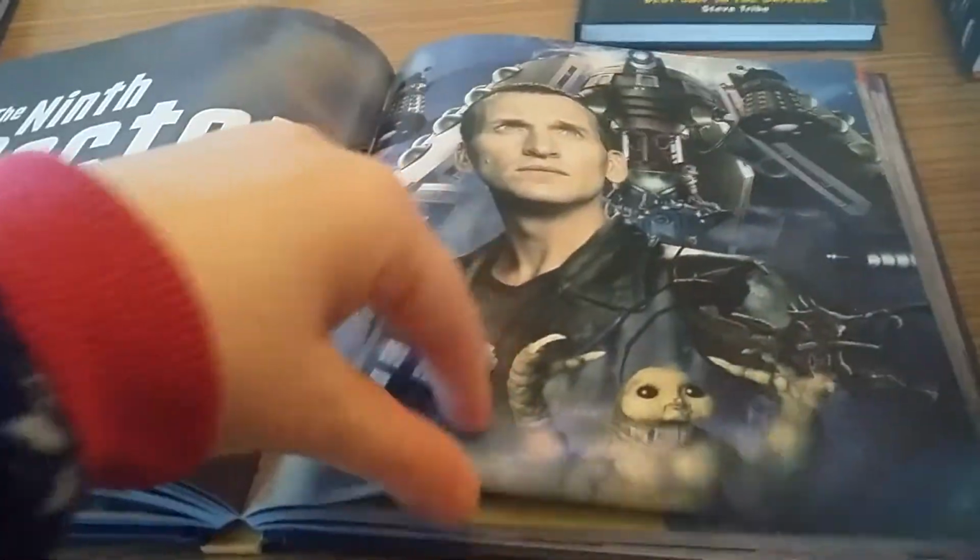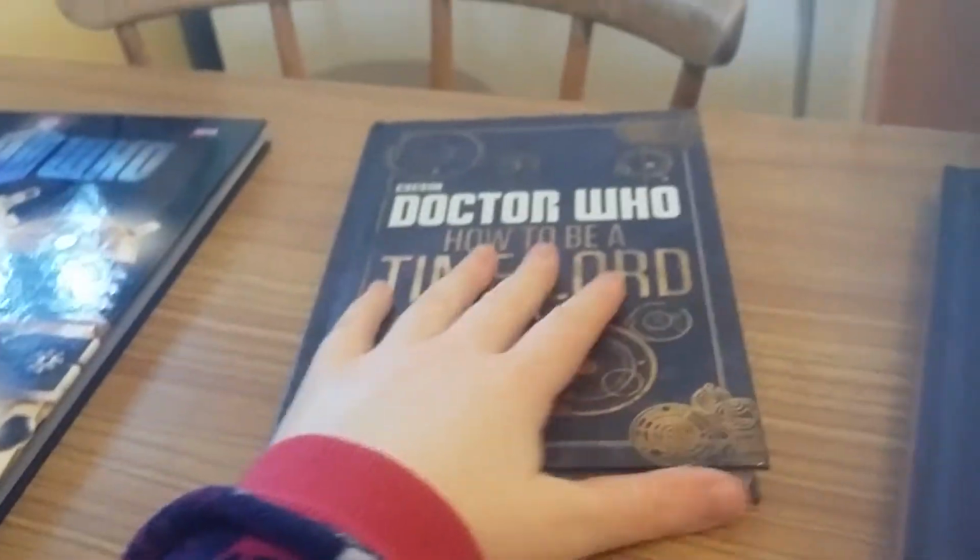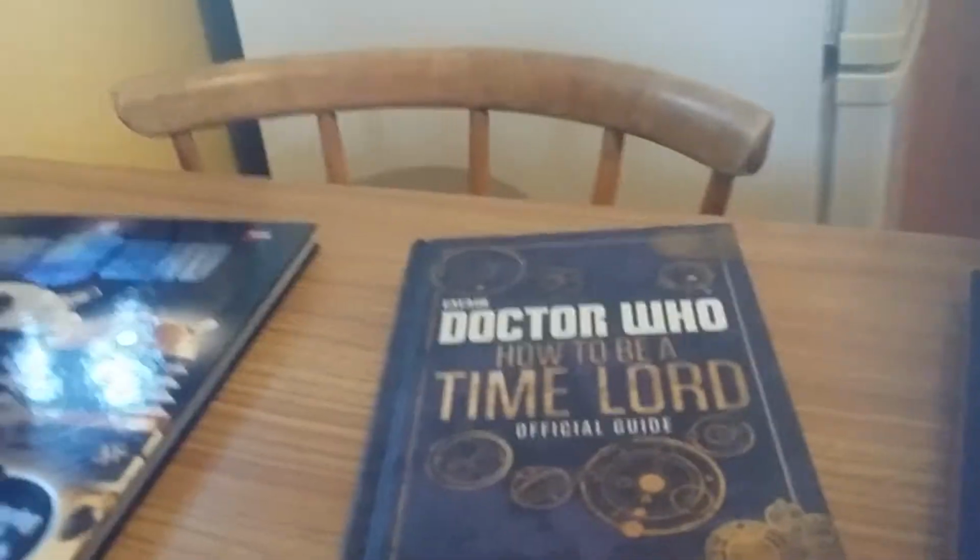It's a great book. It's got some lovely artwork and some great information. So that's it, and I'm going to give this book a nice 9 out of 10. TARDIS Handbook 9 out of 10. I'm not going to discuss this one, Doctor Who How to Be a Time Lord, but it's interesting. That's all I'm going to say.